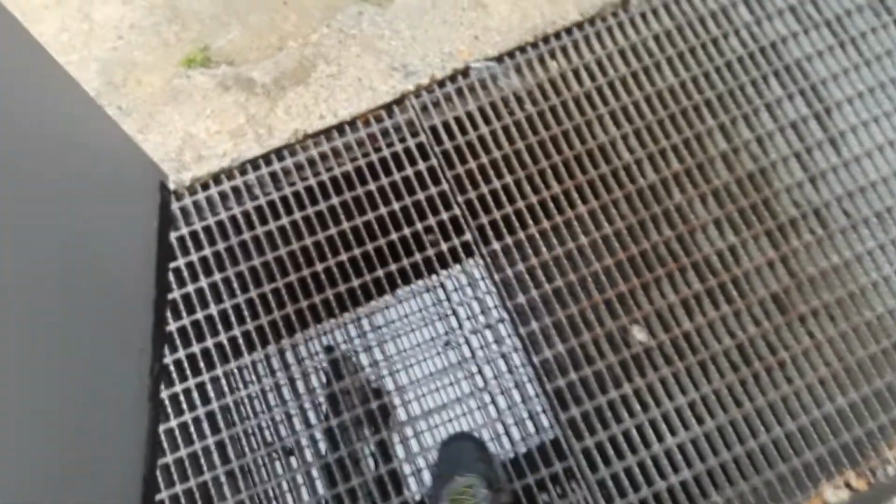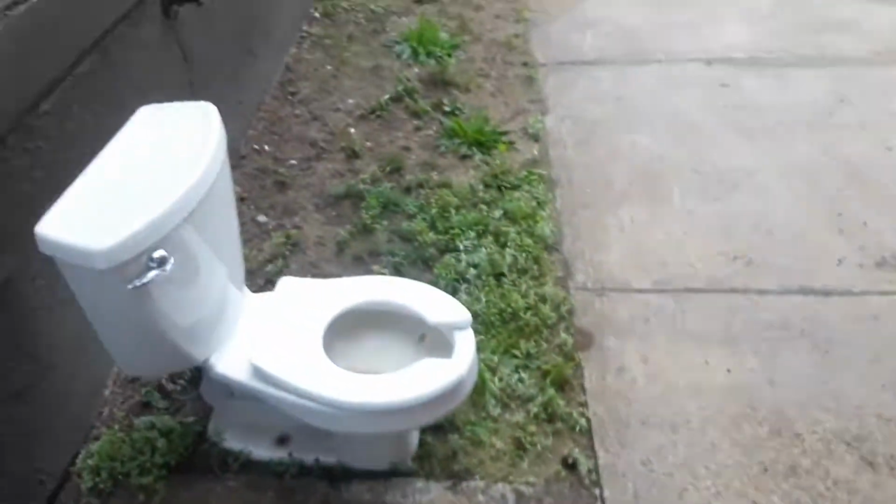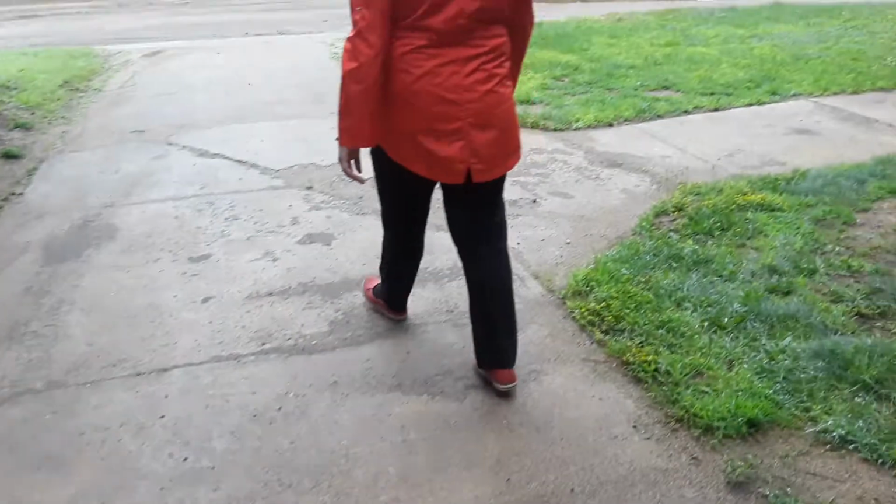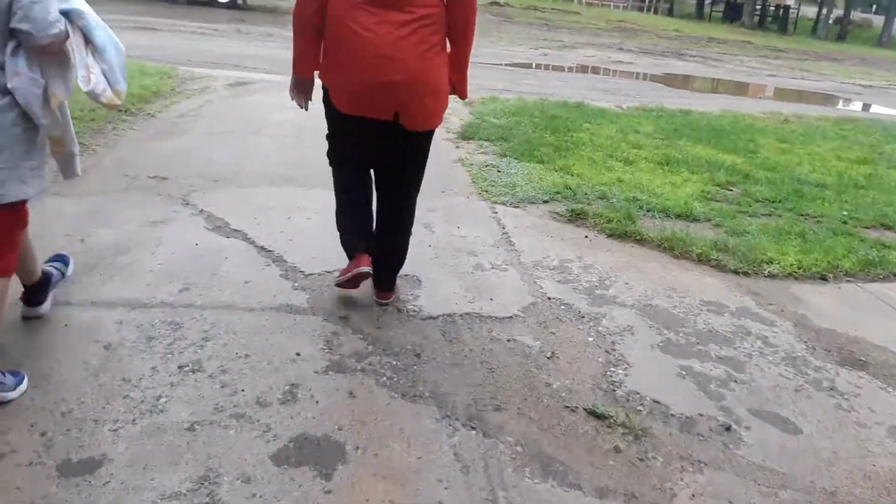Here we are, walking out the back toward the bunny hill. Here you go, Mikey. Put some fireworks in there? There you go. That's disgusting. Oh. Looks like Gore installed some outdoor plumbing. I'm guessing it's crap.